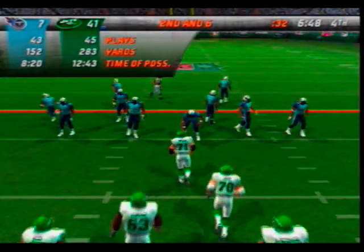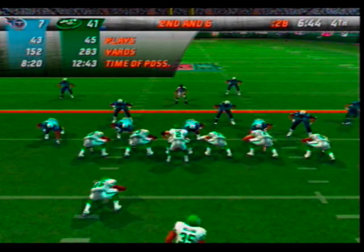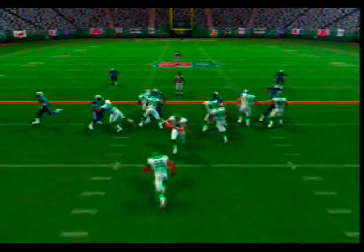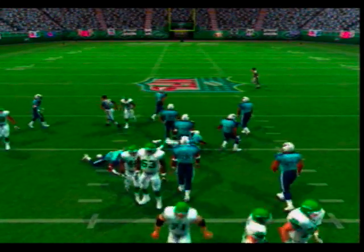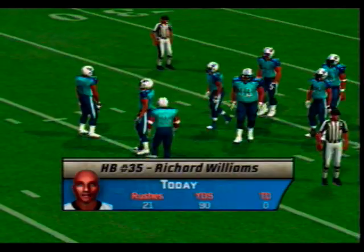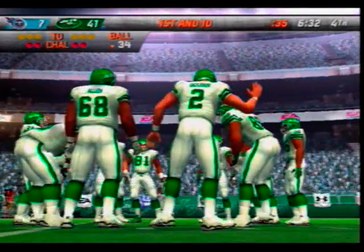Ball on the 24-yard line. Let's do our thing. Mays in motion. They give it to the halfback. Vincent is there on the stop at the 34-yard line. Great run there. That'll be a first down. He really ran well there. He gets some great blocks, and he has patience as he picks up the first down.